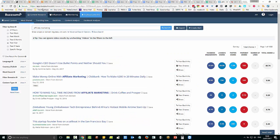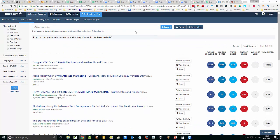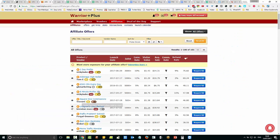BuzzSumo is app.buzzsumo.com, and when we come in here, you can see I've typed in the keyword affiliate marketing. When we come down, you can see this one here has got massive engagement, 9.8 thousand social shares. It's got 9,500 from Facebook, and it's titled how to make money with affiliate marketing. How to make 200 a day in 20 minutes a day. You can see the theme is recurring in here, the same as is in here.